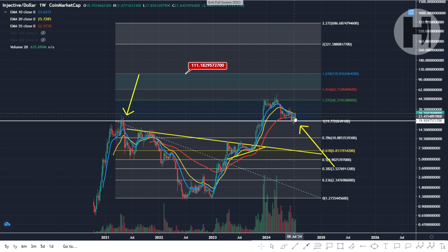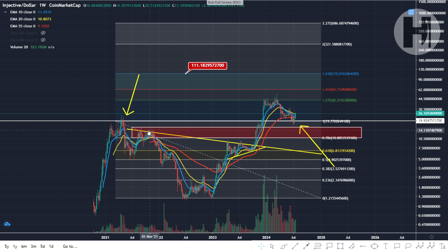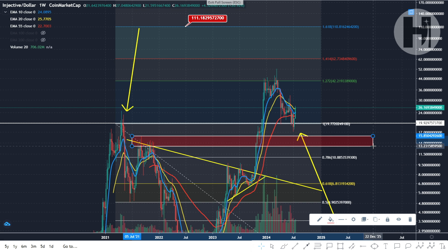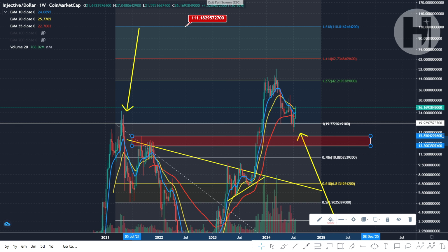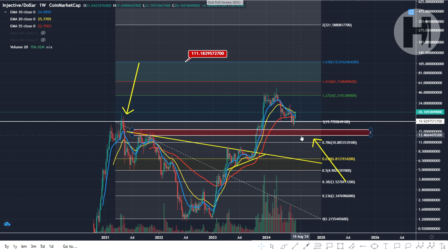Now, if we were to continue this correction, let's say to our next optimal support level, which would be either this area over here. We have a small trading range that we technically retested just right now at $17, but let's say we dropped even below 17. Our next area of support is going to be over here. So that area there, this area over here is going to be sitting between $16 and $13.50. That's like your worst case scenario. And then again, I would only expect us to wick down to the red block if we end up dipping further down. And that would be around 75% from the all-time high there from March 2024.